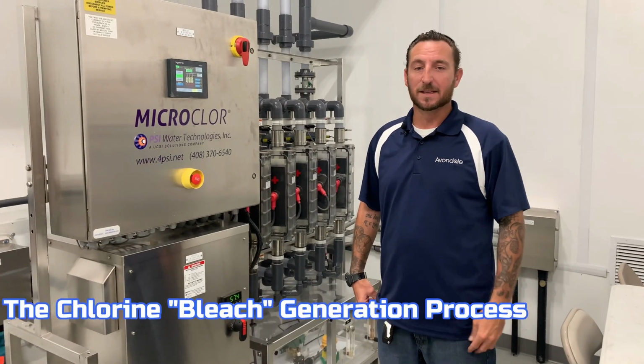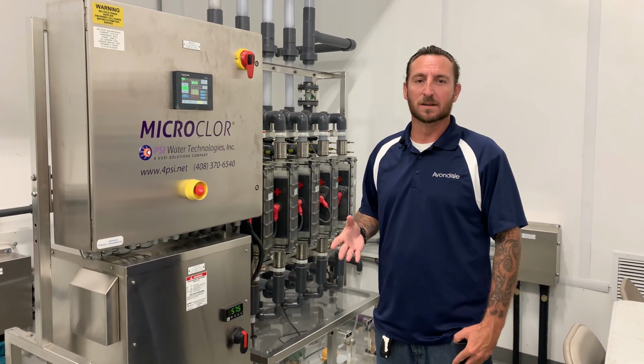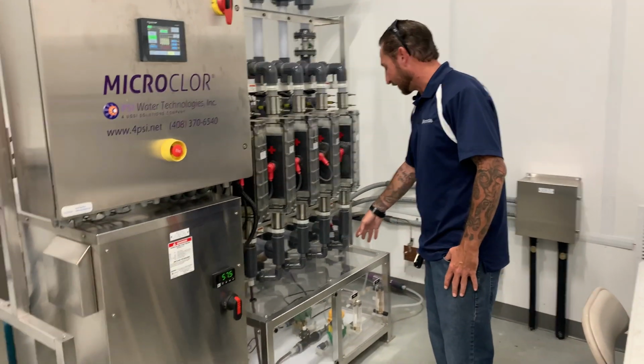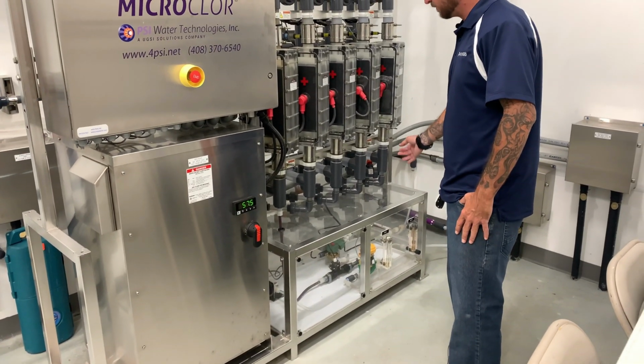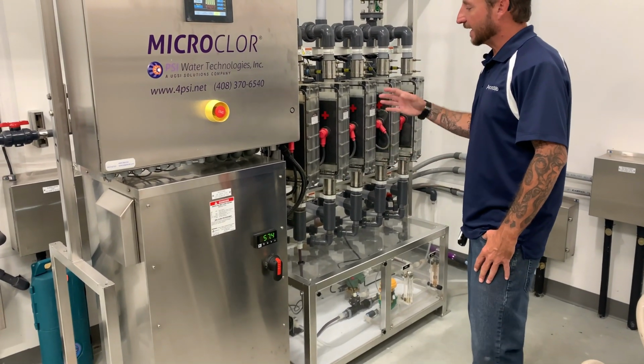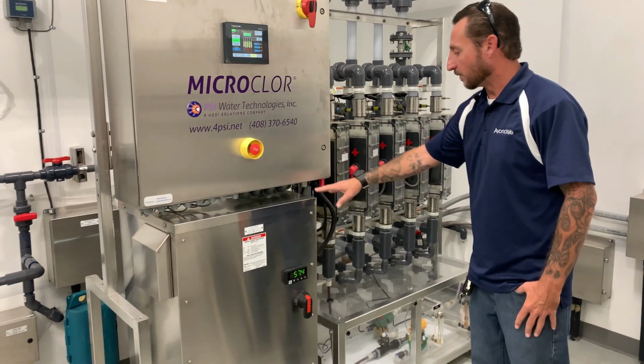So the process of making the bleach is that we take brine water, which is essentially salt water, and we pass it into this system. We got a little pump down here, and this pump will feed in the brine water, and as the brine water goes through there, we take AC current and turn it into DC current through our rectifier.